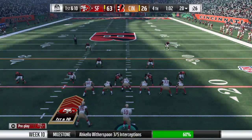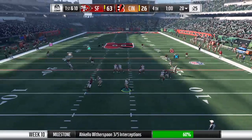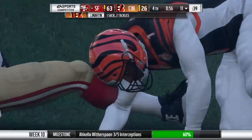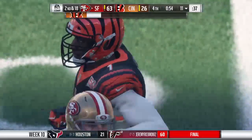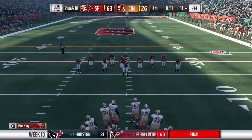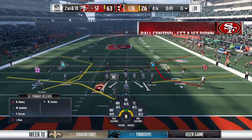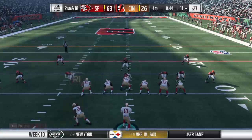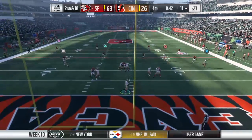Garoppolo looking to throw. Taken down by the Bengal pressure. Great job defensively. I think he was trying to go through his progressions, find someone to get rid of the football. Before he knew it, he was on his back. So that just brings us right back to what you said in the beginning. A great job defensively. Nowhere to go with the football. That led to the sack.